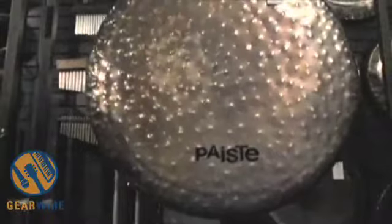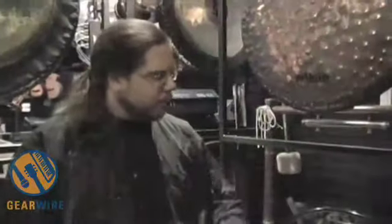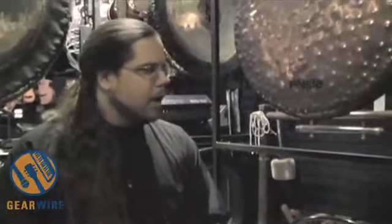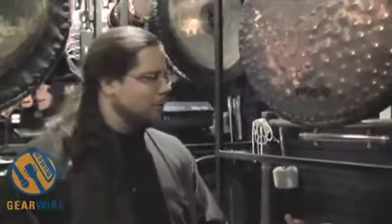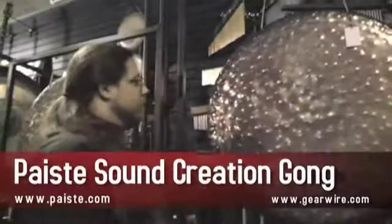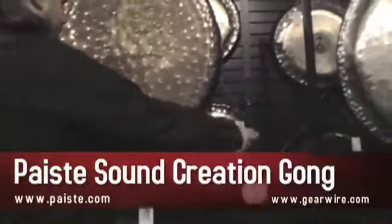The Paiste material tends to be a little bit brighter and shimmerier and has a lot of layers of sound, and that's what makes them such unbelievably powerful instruments to use for meditation. This is known as an Earth Sound Creation Gong. Sound creation gongs are a little less well known, but they have a very different tonal characteristic than your average symphonic gongs.